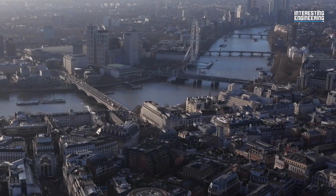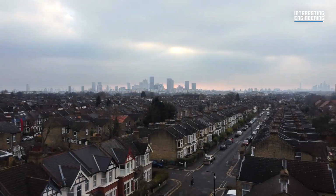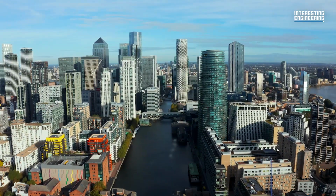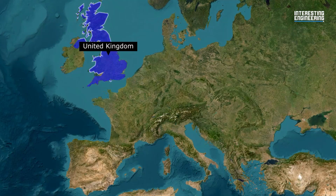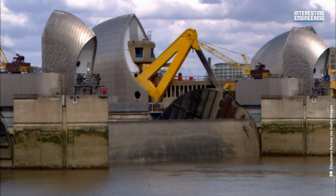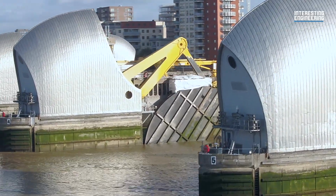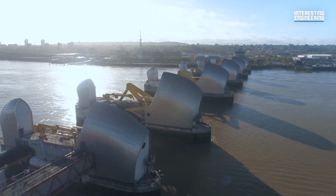So for those living and working in London, it could be an anxious 15 years or more until their homes, offices and way of life are guaranteed full protection. With sea levels rising every year and freak weather events becoming more and more commonplace, the next floodwaters to test the Thames Barrier may already be stirring far out in the Northern Sea. So, we can expect to hear a lot more about the future of the Thames Barrier as the clock ticks down to 2030.